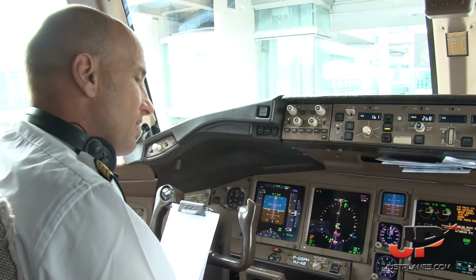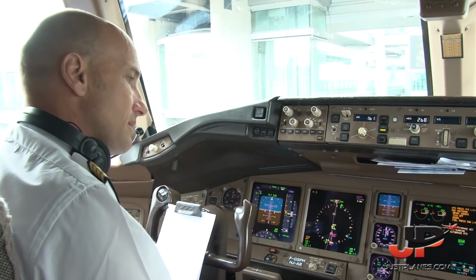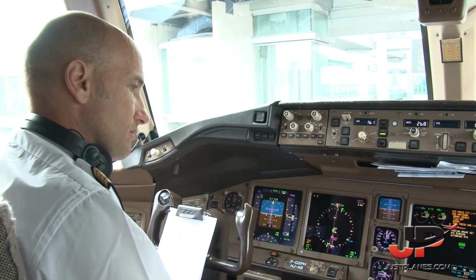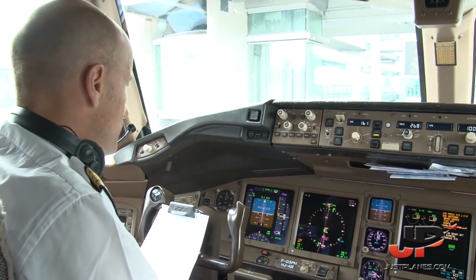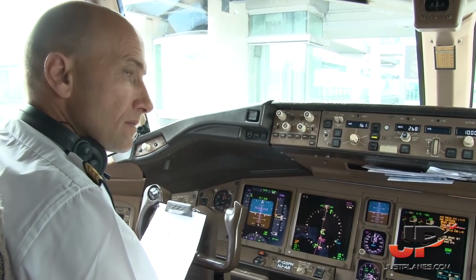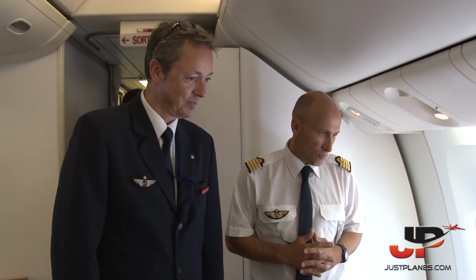Donc, pre-flight checklist. Pre-flight checklist: gear pins removed. Oxygen tested 100% at right and behind. Flight instruments: heading 268, altimeters 1013, QNH set. Heading 268, QNH 1013 set. Pre-flight checklist complete.